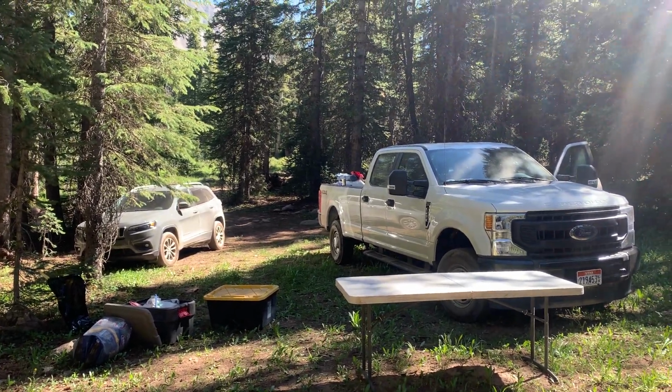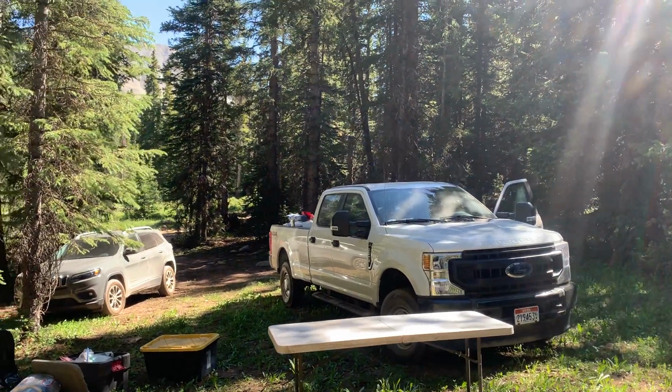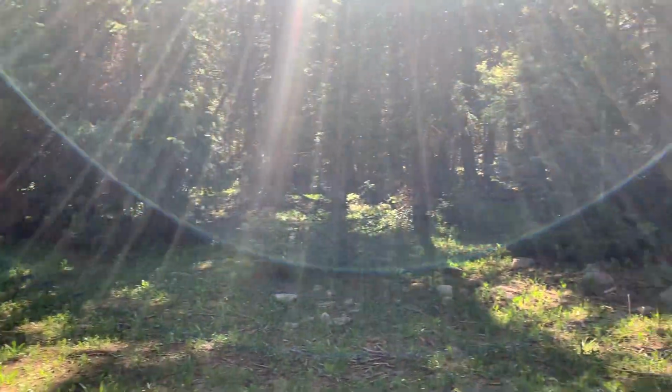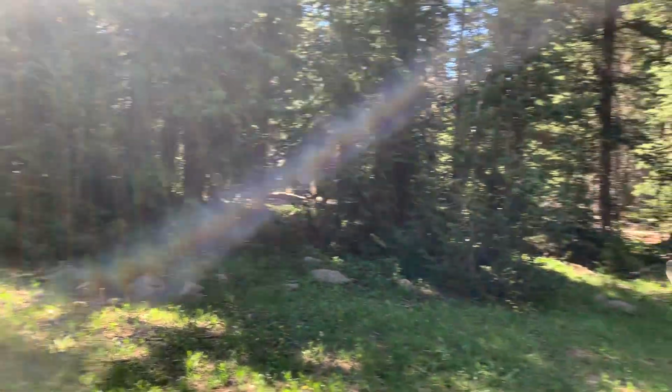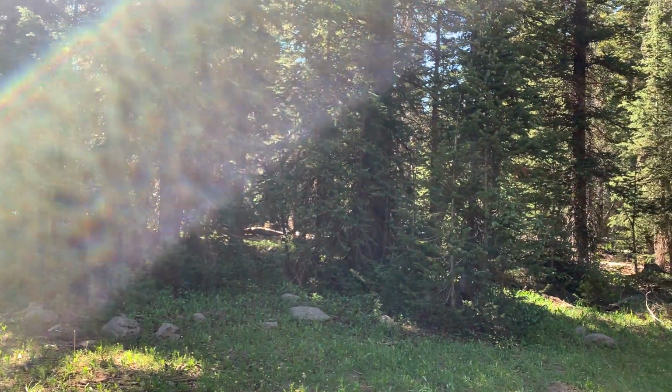We have arrived at our campsite Friday night. We're at Geyser Pass in the LaSalle Mountain Range west of Moab, Utah. And we're in a nice forested area in the alpine coniferous forest.